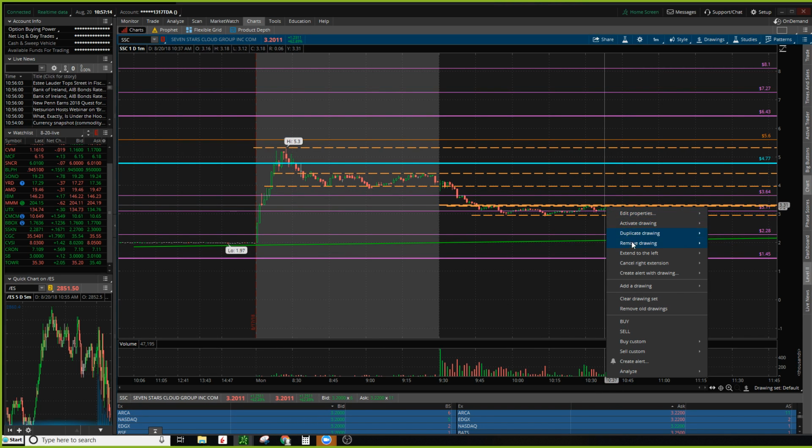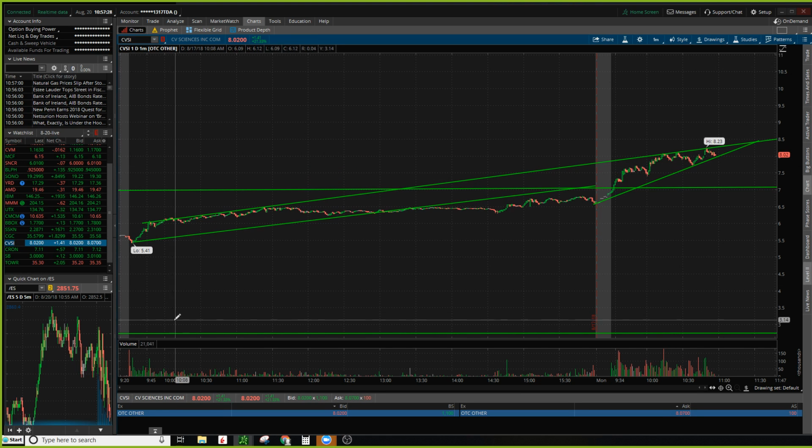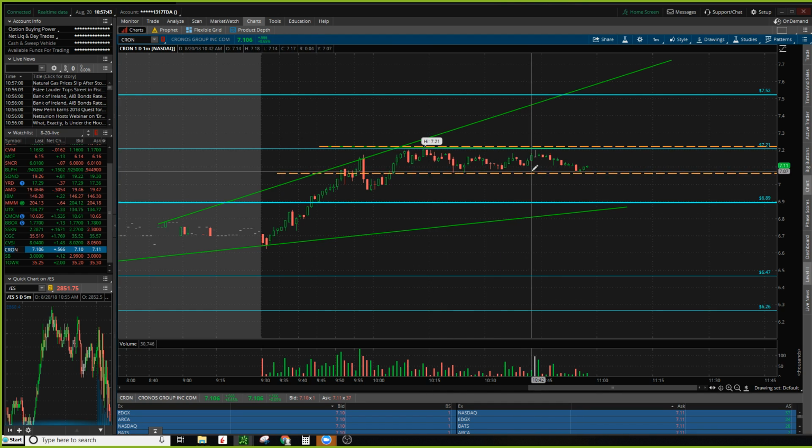So until then, let me remove one of those. Until then, you look at those candles and just see what's what. CVSI is still trading in that wedge. CGC looks like it's finally consolidating, maybe a head and shoulders forming for a pullback. Cron is still telling you it's going to hold 705, and if you buy 705 you should sell 715, maybe as high as 720.